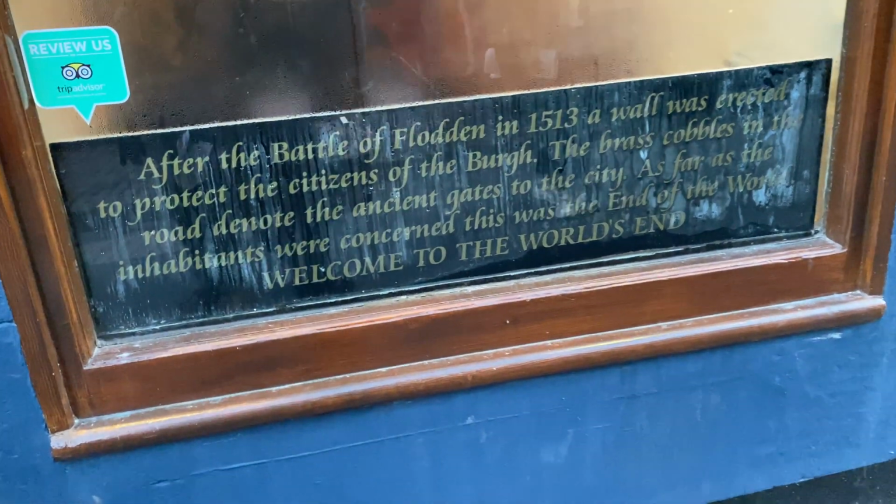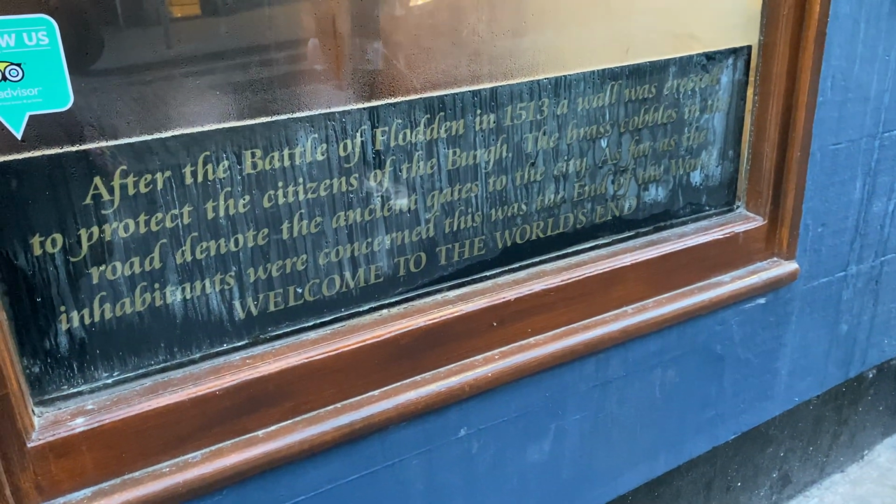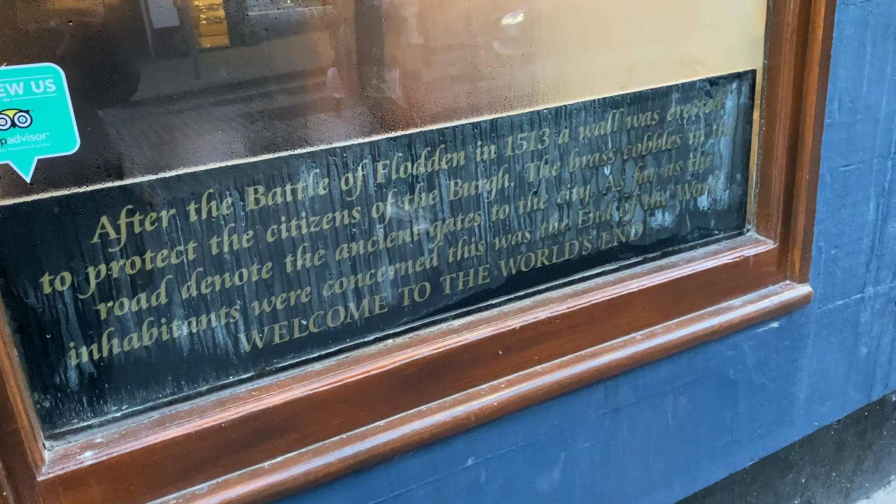So, the city walls were erected after the Battle of Flodden in 1513.